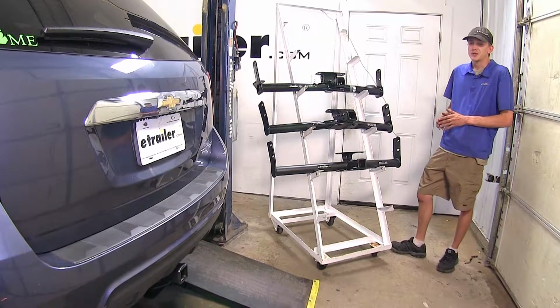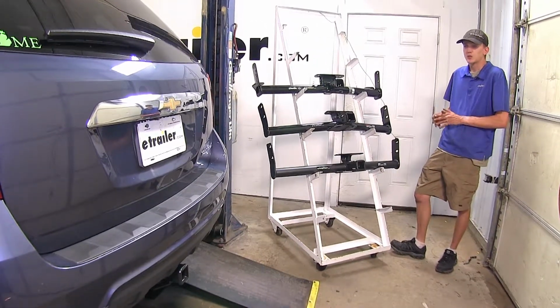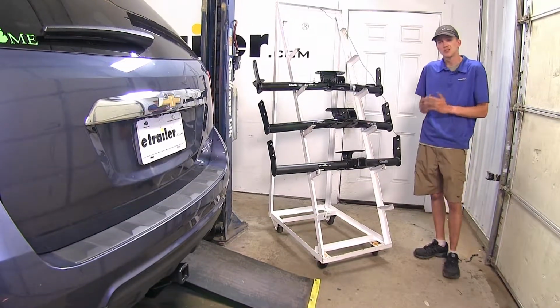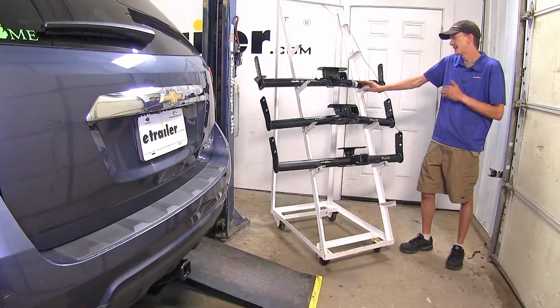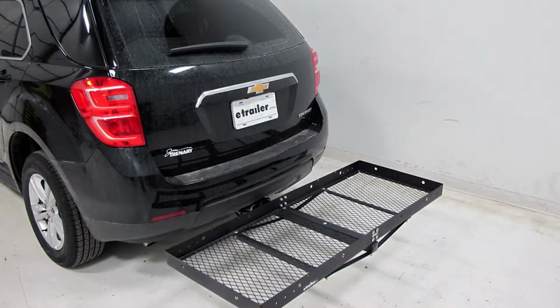Now, for my personal opinion, if I was going to be buying a hitch for an Equinox, I would ask myself, what would I be using it for first? If I had the intention of using it with a cargo carrier that was rated up to 500 pounds, then I would go for the Draw-Tite hitch because it does have the higher capacity and can support a cargo carrier with 500 pounds of weight on it, whereas our other two can't.